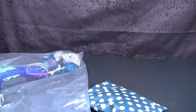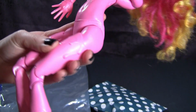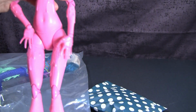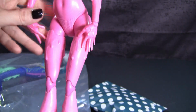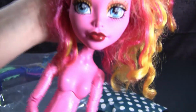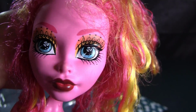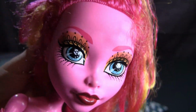Oh no, bumping the camera. Alright, so she has all these, I don't know, they look like wax to me, dripping, and so I want to redo, I want to paint in the drips with different colors, and also just fix her up, probably give her some new hair. She is really pretty though. Like, she's got a great face. I'm not sure if I'm going to change her face. I might just change her eyes.